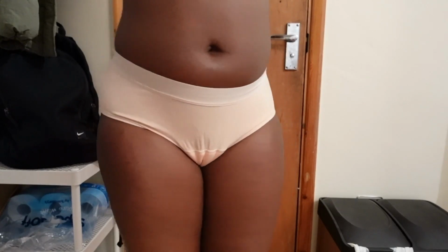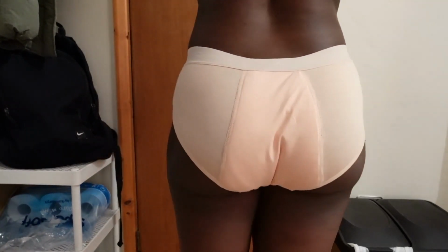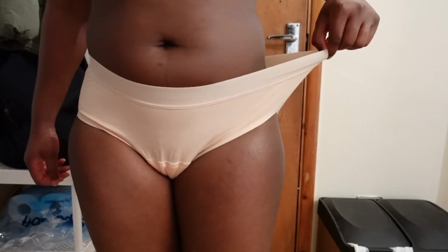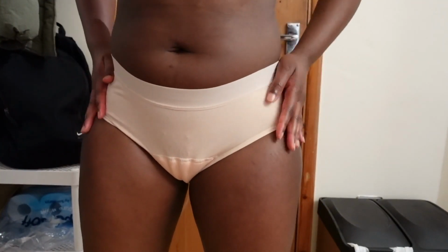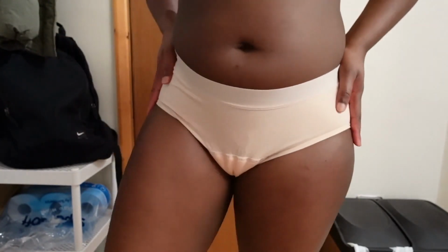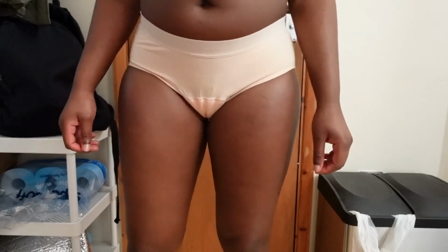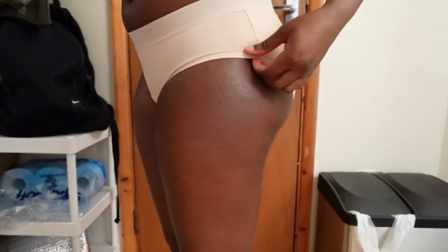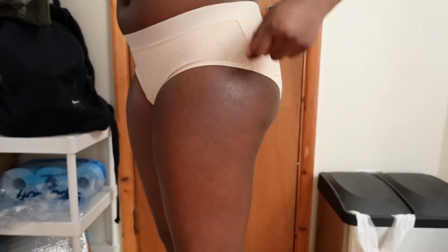Now let's talk about the sizing and the fit. Fit-wise, these pants are really soft and they don't dig into your skin, especially if you have thick thighs like I do. I know that that can be a problem with some other panties, and especially period panties, because they're designed with trying to hold everything in, I guess, and not allowing for leaks to happen. So to me, it would make sense that when they create these, they're not trying to make them be loose fitting or anything. Overall, they fit very well and they are very comfortable.